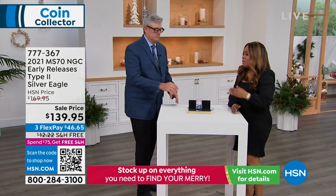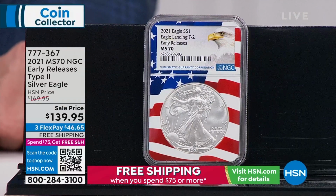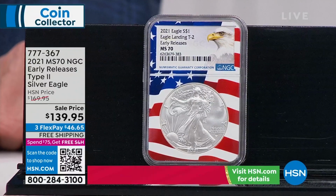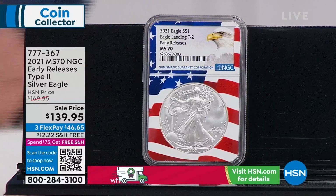And you talked about the fact that even about a year ago, what a phenomenal coin this was, right? To be able to have this change in coin. Here's your way of being able to get this. This is gonna be the Type 2, and it's an early release. I love the packaging with the big flag in the back, just Americana. And of course, your chance to be able to pick it up today for less than $50.